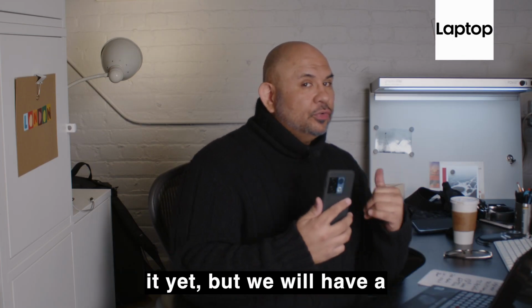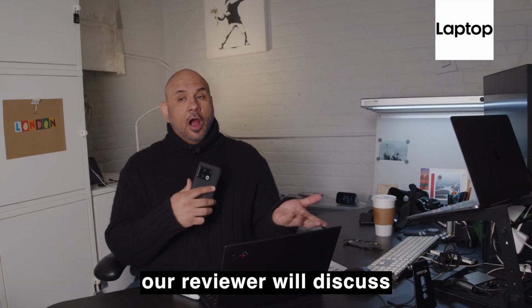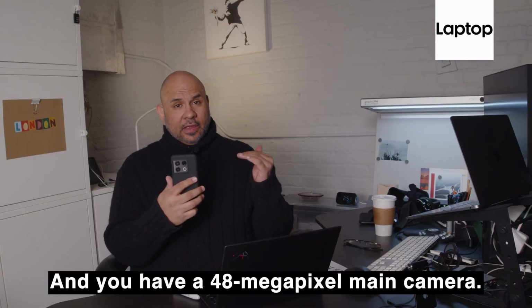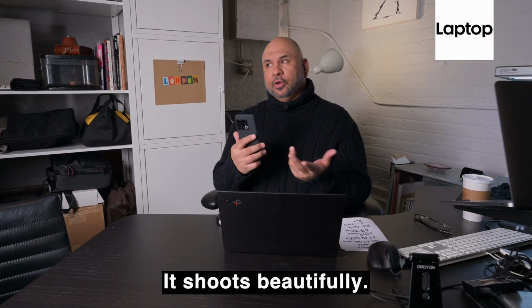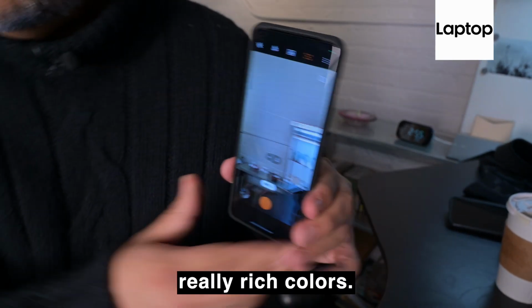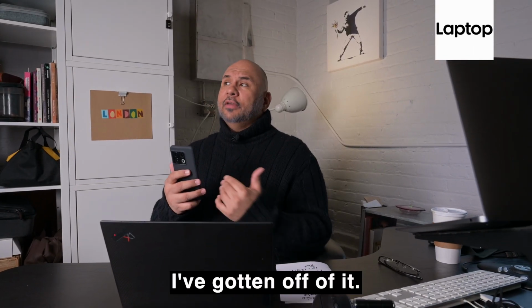I haven't perfected shooting with it yet, but we will have a longer review coming out, and our reviewer will discuss that with you. And you have a 48-megapixel main camera that it shoots beautifully. It shoots along the DCI-P3 color gamut. So you're getting really rich colors. And I really love the photos I've gotten off of it.